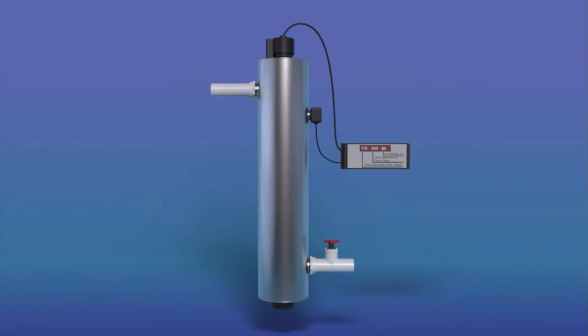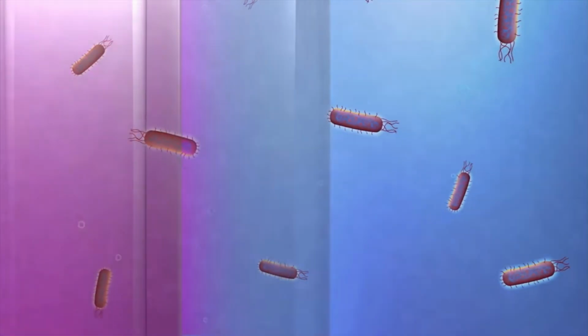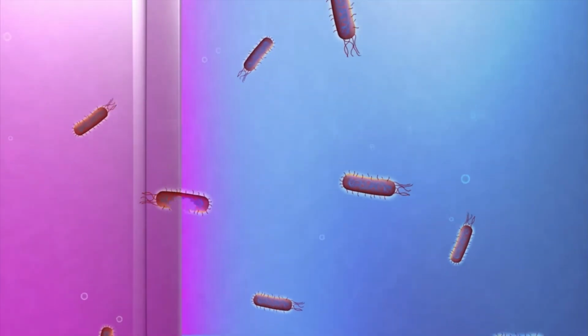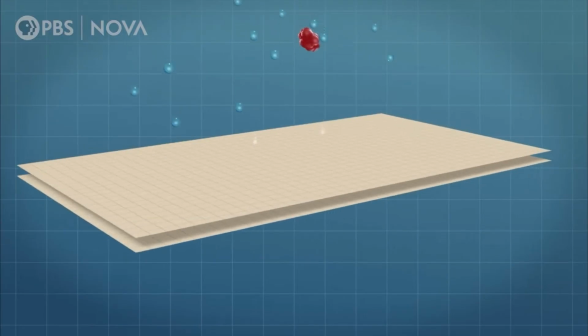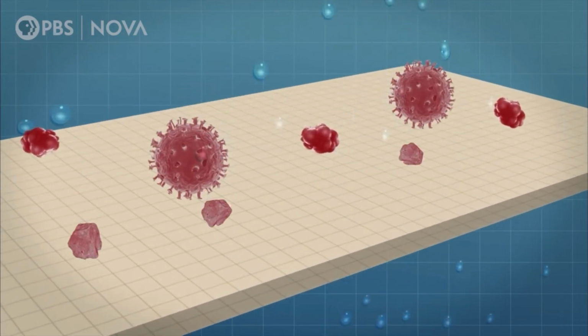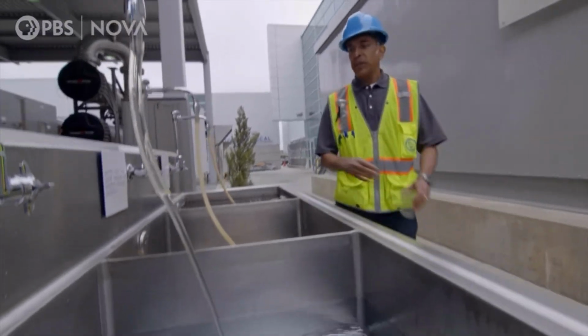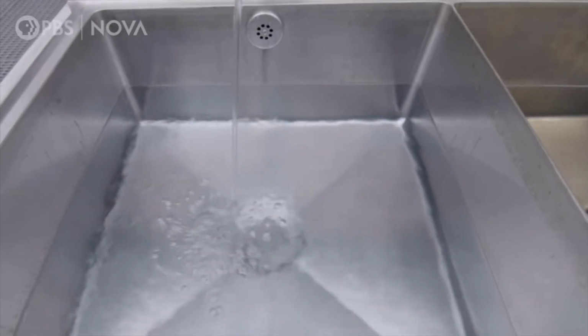Photocatalysis, which involves utilizing titanium dioxide activated by UV or solar light, was a method primarily tested in laboratory settings at the University of Cincinnati. These experiments involve treating water samples contaminated with persistent pollutants like bacterial toxins and pesticides. The successful experiment achieved up to 80% reduction in toxins with the integration of nanofiltration membranes, enhancing pollutant retention and minimizing residual toxicity. Although scalability remains a challenge, this approach offers a sustainable pathway for industrial-scale water treatment.